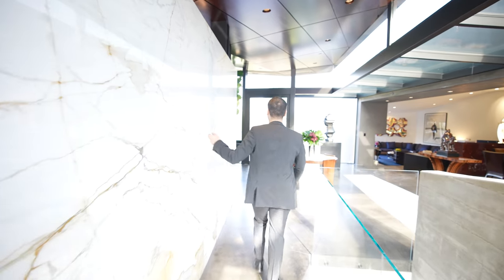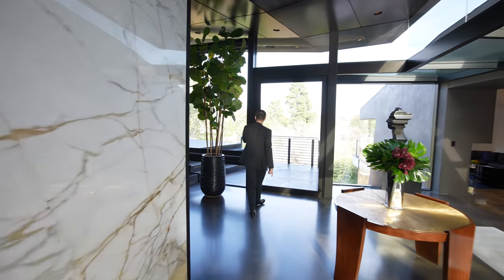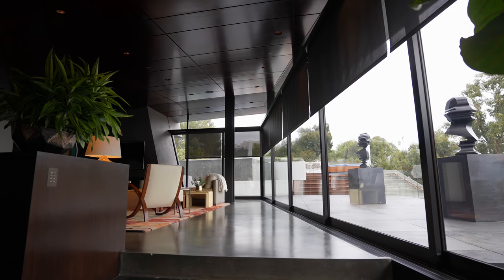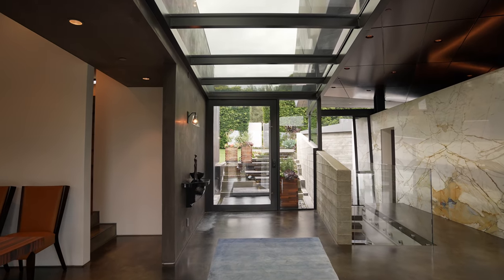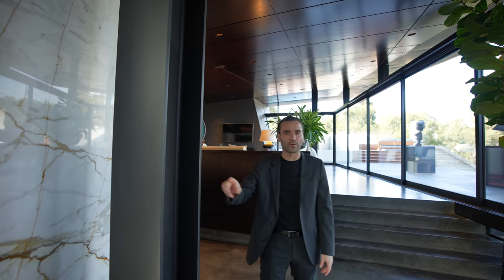Again, the same marble wall that I just talked about. Also, we have another pivot door right here opening up to the balcony on this level. We'll tour that later. So this home has a very modern architecture. We're gonna see a lot of sharp lines, concrete finishes, glass walls and steel elements. And speaking of steel elements, we have the exposed columns and we're gonna see a lot more of these throughout the home.